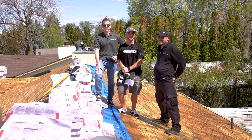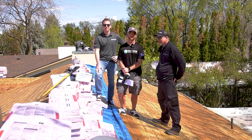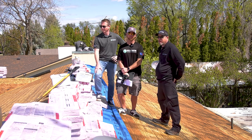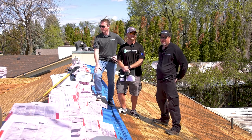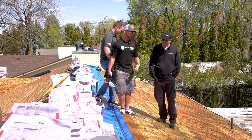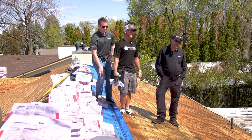Pro tip: save yourself an extra material run at the end of the day. The last thing you want is to have to come back. Honestly, the more times you have to come back, the less money you're making on that job. Now what we're gonna do, we're gonna walk across this decking.